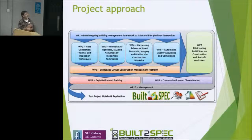So very, very quickly, the work packages were aimed around basically working, if you want to go up to the top there, from work package 1 to work package 6. So essentially what you're trying to do is to develop an IDDS compliant BIM application. Okay, and that's going to be underpinned by a software platform that exists already, from a company based in the UK with offices in Dublin called VRM. So expertise was harnessed from different partners, both industry and academic. As you can see, working from left to right there, with work package 2, the focus was on thermal self-inspection techniques. So how would you automate the thermal imaging side of things?